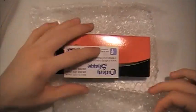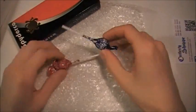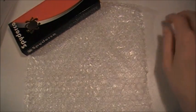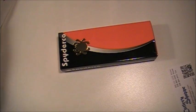It's a Spidey. Oh, they gave me some lollipops. Here's your lollipop. I'm gonna send the knife back. I just want the lollipops.